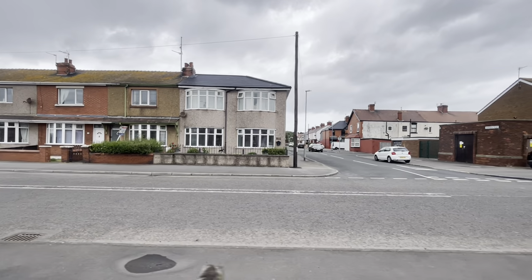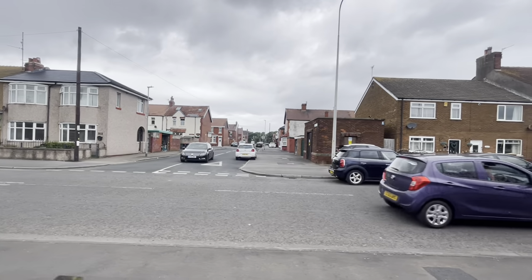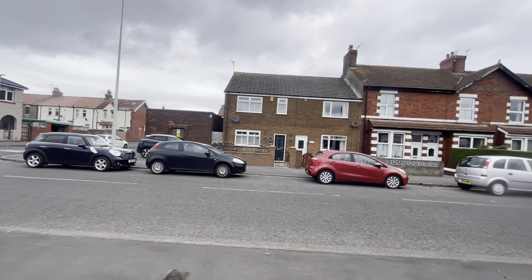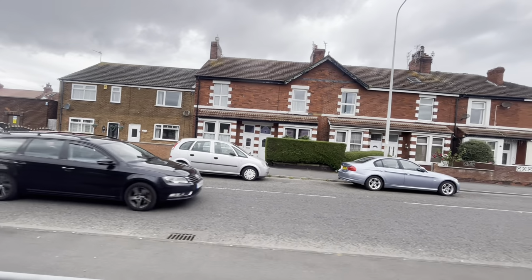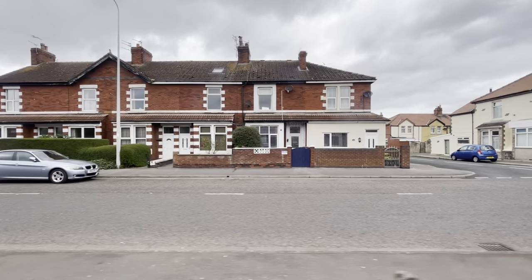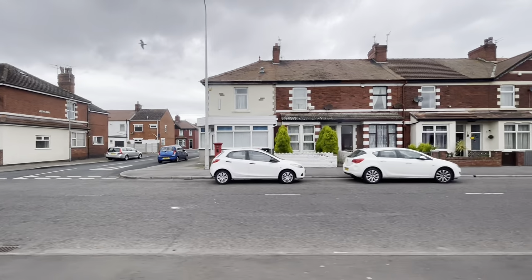This road here is called Nansen Road. It looks like it leads down to a park close to where the football club is. Fleetwood Town FC is based somewhere just down there. They're on Highbury Road. Oh, sorry, I've just dropped the camera a bit there. Sorry about that.